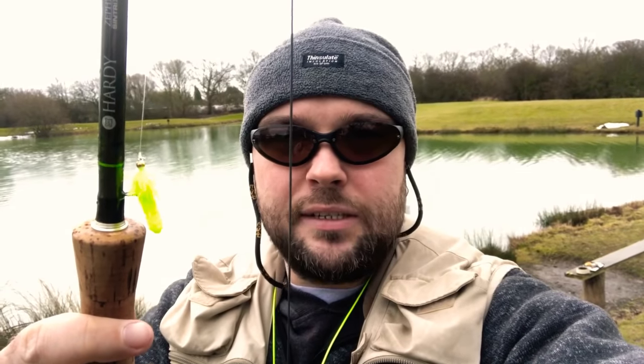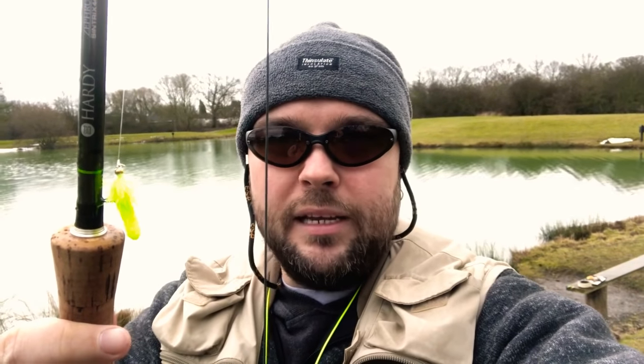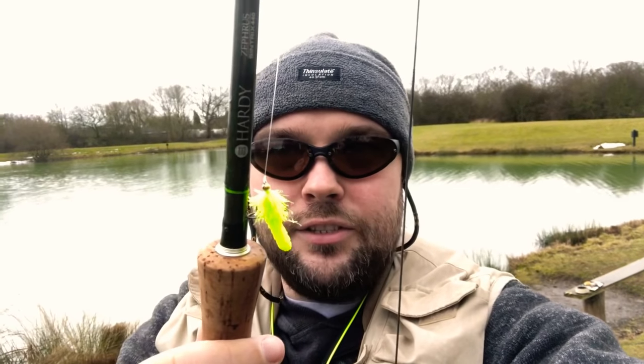The mop fly really wasn't sinking too well on the intermediate or on the floating line, so I'm hoping it's going to get down there and replicate where I just got that pull with a long wait on my intermediate line. So let's set up the camera and see if I can get you guys a hookup on the deadly mop fly.